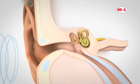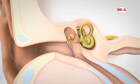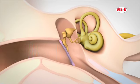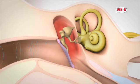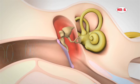A conductive hearing loss is a problem in the outer or middle ear that prevents sound from reaching the inner ear. For example, a blockage or deformity in the middle ear can prevent the ossicles from vibrating properly. Middle ear infections or a ruptured eardrum are common causes of a conductive hearing loss.